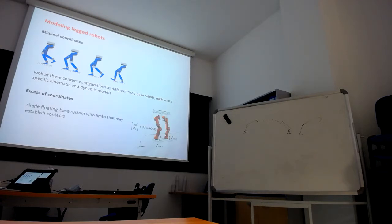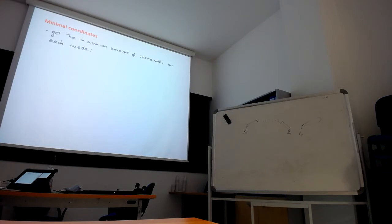Instead, in the case of excess of coordinates, we have always the same kinematic structure, but we have a floating base system, a floating base. We model the location, the pose, the position and orientation of the floating base link, and then we allow the possibility to add or remove contacts whenever they are happening. And we'll see afterwards how to model this floating base link pose. So in the minimal coordinate, the idea is to get the minimum amount of coordinates for each contact mode.